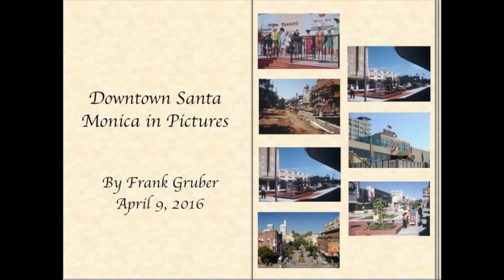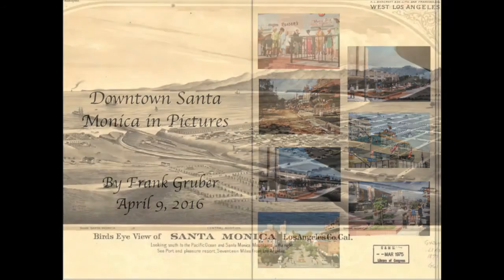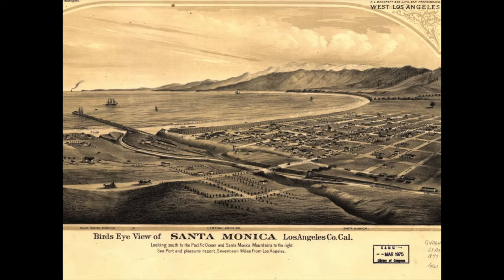So the founders of Santa Monica, including Nevada Senator John P. Jones, had high hopes when they laid out Santa Monica's grid of streets and sold their first lots in 1875. As shown in this famous bird's eye view, they built a wharf, which you can see in the drawing over there on the left, and they connected it by rail to Los Angeles. You can see the train there. Jones's plan was to run the rails to his silver mines in Nevada and then to the Transcontinental Railroad.